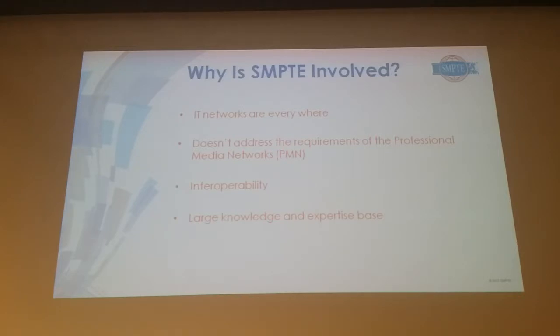And also within the SMPTE manufacturing and the user base, there's a large amount of knowledge and expertise. Because as we get into networking, things become very complicated, there's lots of system level stuff, and so you need to think these things through. So SMPTE is a good organization to help standardize and help the users come up with solutions.